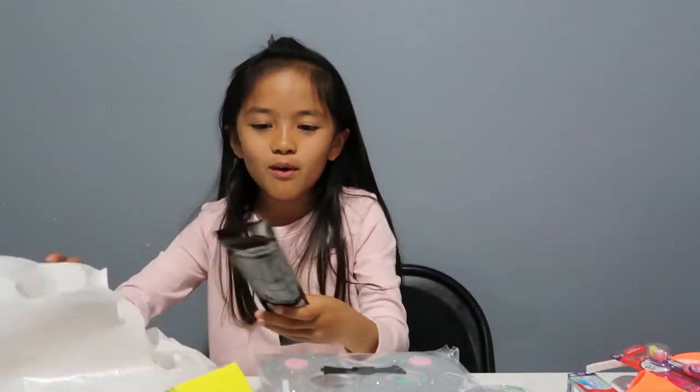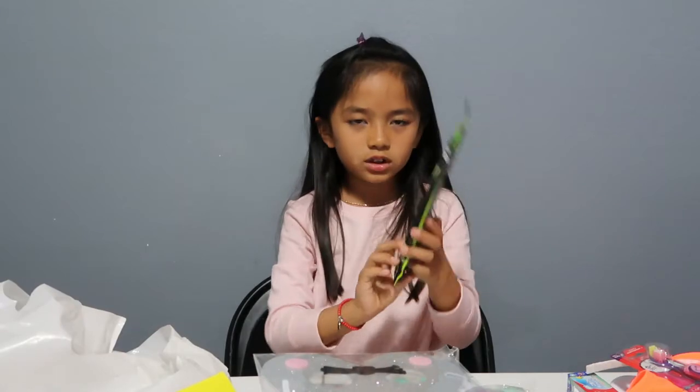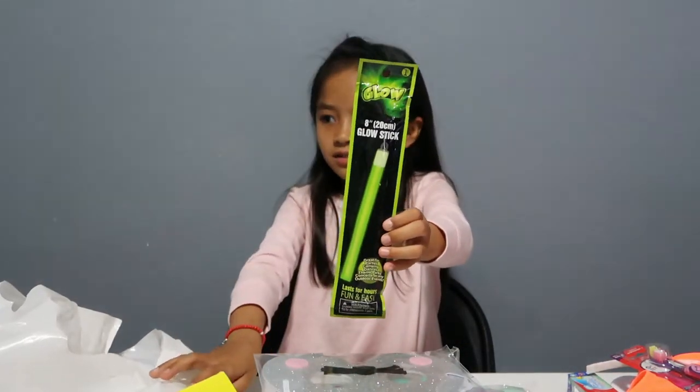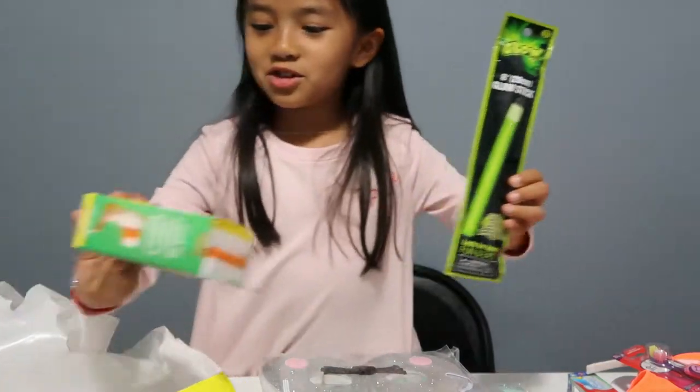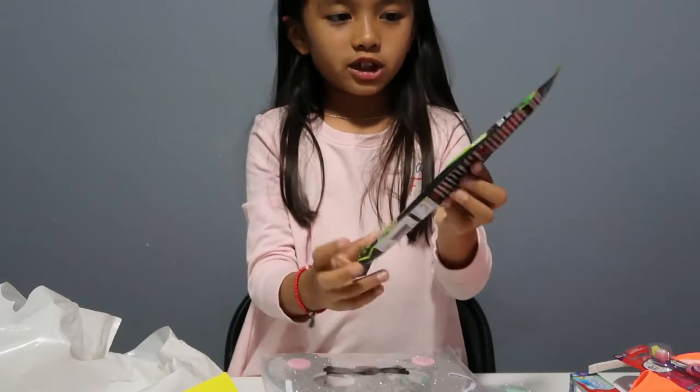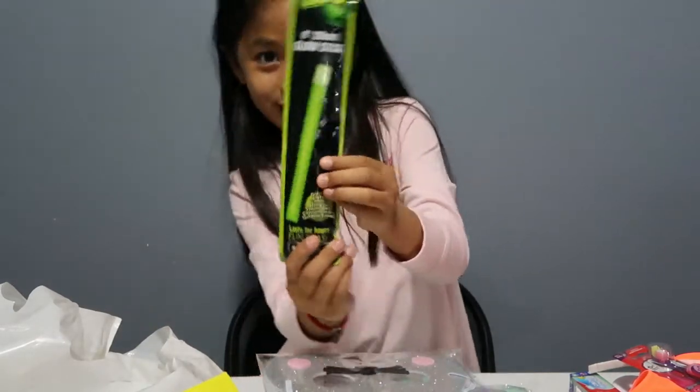Next, we have more glow sticks. It's a glow stick again. You see, I told you. You got three. There's the other one too. That's cool. And then we got this glow stick. Glow, glow, glow.